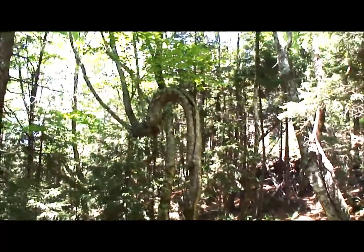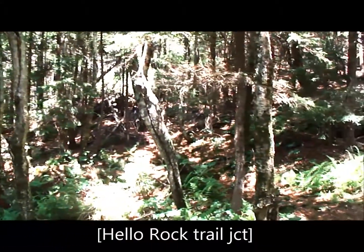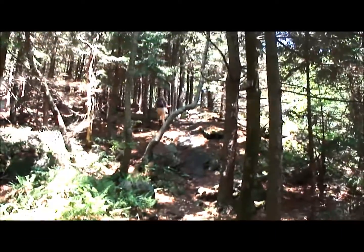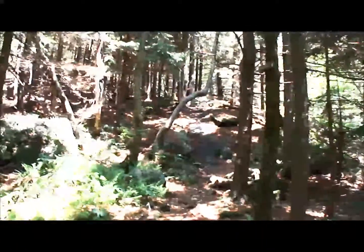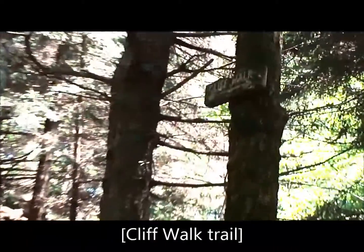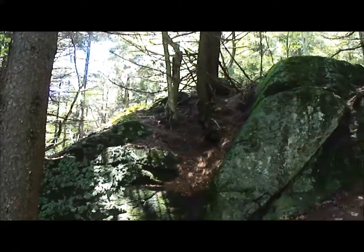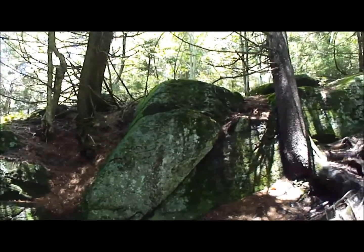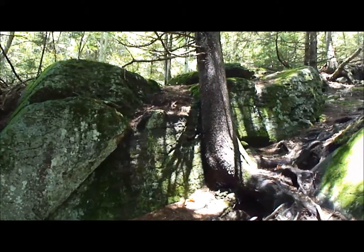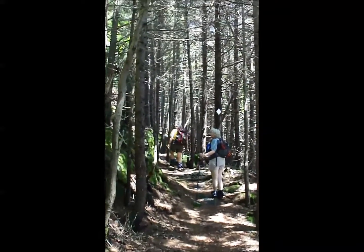Alright, we've got a really cool big hook tree here that's just near the trail junction. Hello Rock, the trail down to Hello Rock, and then we're going up on the Cliff Walk. And we can just see a sign up here. It says where we're going. So here, is this a scenario of the tree holding up the rocks, or the rocks holding up the tree? Walking up through the trees here.